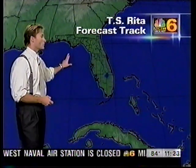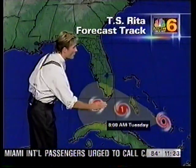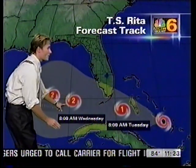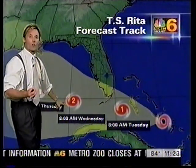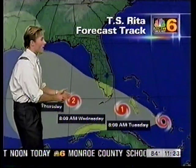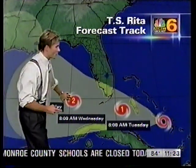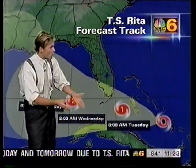Check this out. This is the forecast track for Rita, and as we put it into motion, here we go. From right there as a Category 1 to right there as a Category 2. It's a 24-hour table given to us from the National Hurricane Center in which Rita is going to strengthen from a Cat 1 to a Cat 2. Now, is it out of the question that this Cat 2 strengthening might not be taking place just south of the Keys or within our vicinity?